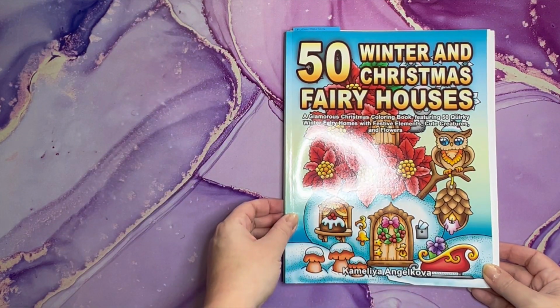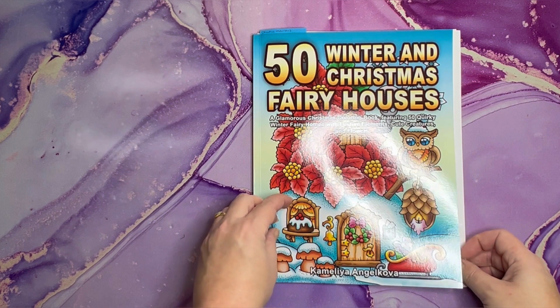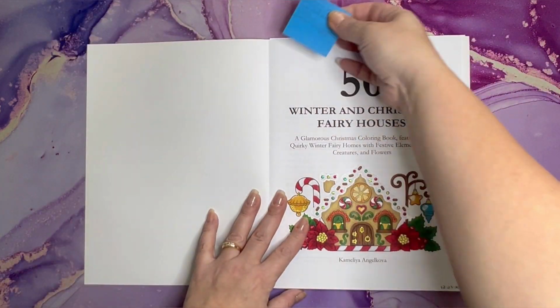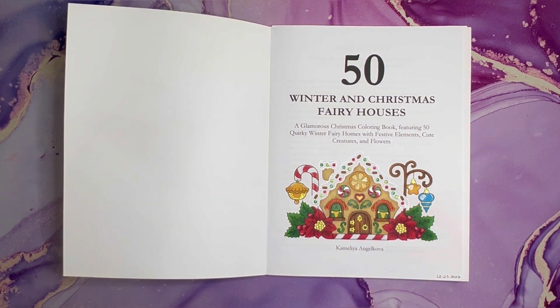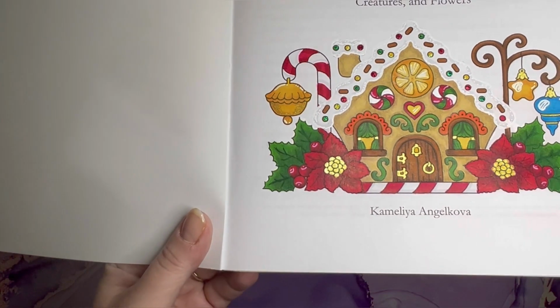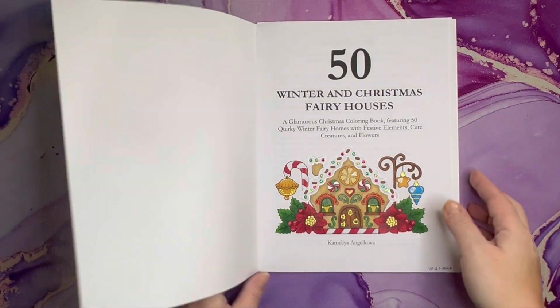And then last but not least, I worked out of 50 Winter and Christmas Fairy Houses by Camellia Angelakova. Oh, I just did the title page. And I used Ohuhu markers, Prismacolor pencils, a Uniball Signo white gel pen, Pentel Gold Sparkle Pop, and Stickles. And this, I believe, went towards the December Color Your Hoard, because I had just gotten the book. So that was that one. Bring it up so you could see some of the sparkle, because it's Christmas, you have to have sparkle at Christmas, right? But yes, I enjoyed that one. So that was that, and I believe that's all of my December pages.